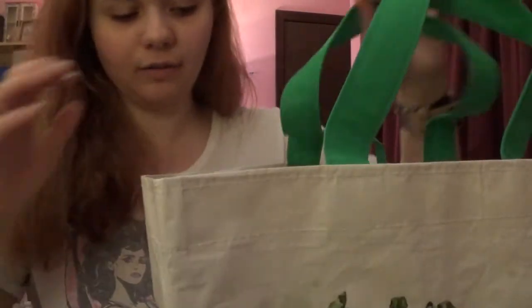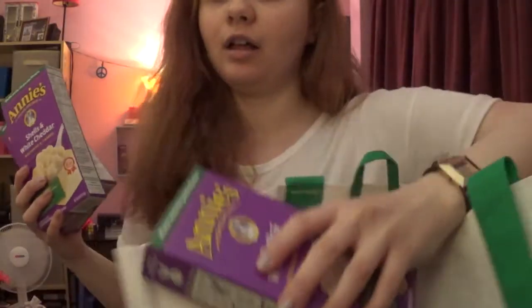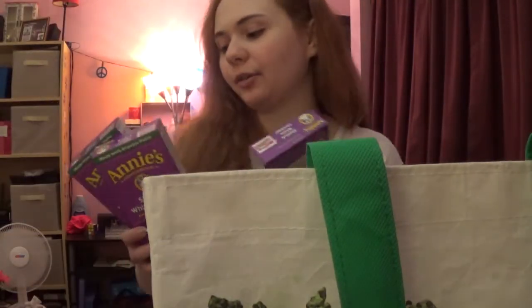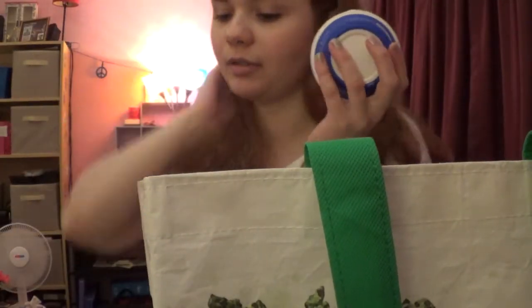Next, okay, let's do all of the more goody stuff. Annie's was on sale for $1 each at Meijer. This is all Meijer now. Annie's shells and white cheddar. This is my all-time favorite macaroni and cheese. And they're on sale for $1, so I got 3 of them. Oh my gosh. Whenever I make those, I always eat the whole thing, like 3 servings, or 2.5, I think, at most.